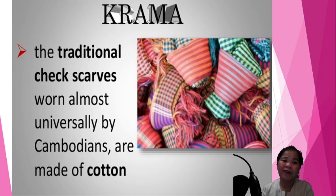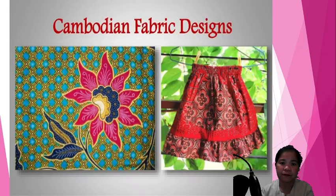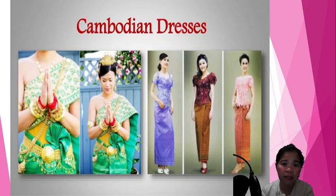They have what we call the krama. It is the traditional check scarf worn almost universally by Cambodians. These are made of cotton. This is an example of their fabric design, a Cambodian dress.